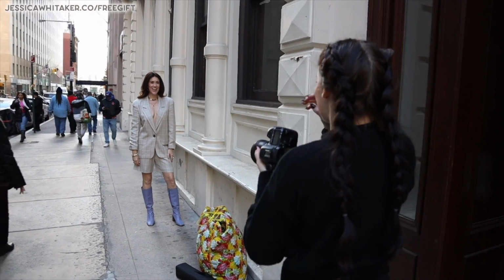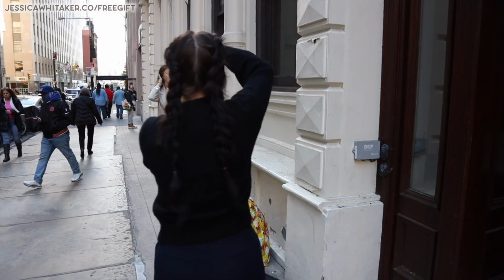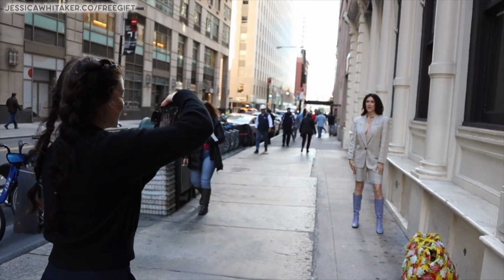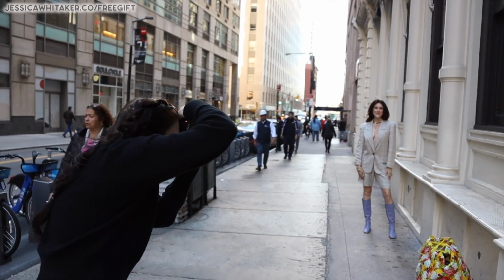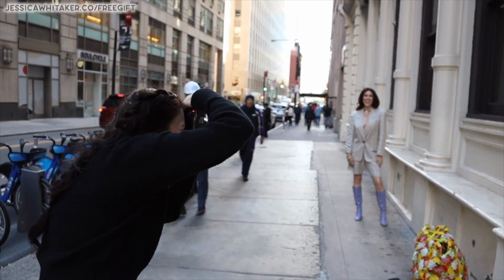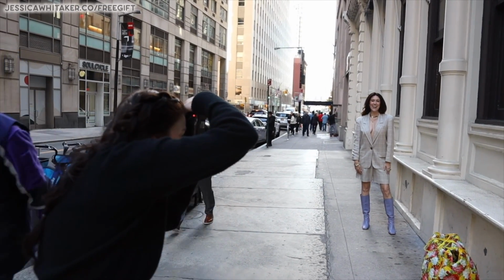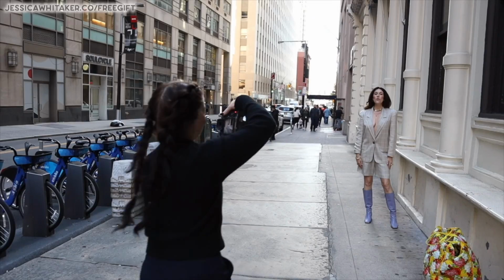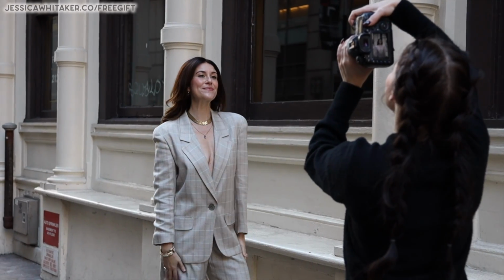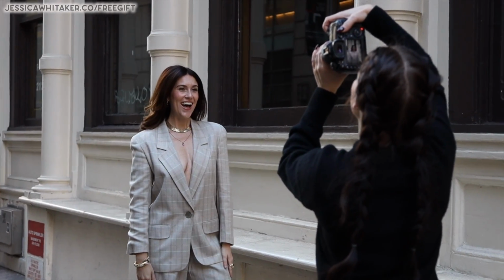So amazing. I'm gonna have you just scoot back just a hair for me. Yes, perfect. And then I'm gonna actually have you turn this way, ever so slightly. Yep, beautiful. Oh my gosh. I love these purple boots. They're so cute. I have them in cream and they're very uncomfortable, but it's worth it. Well, they're not that uncomfortable, but you put miles in the city. Oh my gosh, you look so amazing.